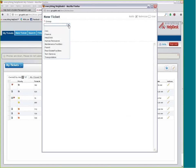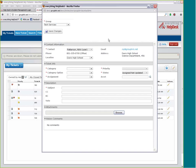Now, the first field I have here is group. A lot of who we're talking to today is going to be IT. If you're only using this in IT, then it would simply default to this form right here. Now, with that said, let me talk about some of the power of the help desk that we have here. A lot of times in different organizations, you have other departments, and we're seeing this more and more, that want to use a help desk type software, work order system, ticket tracking. I mean, there's some different names for it. And our system allows for that to happen.